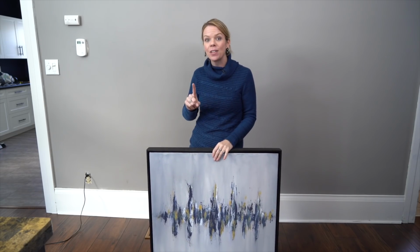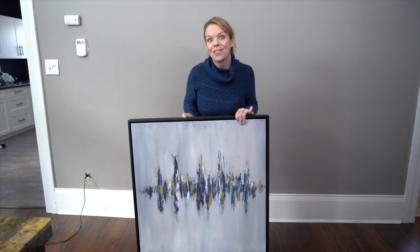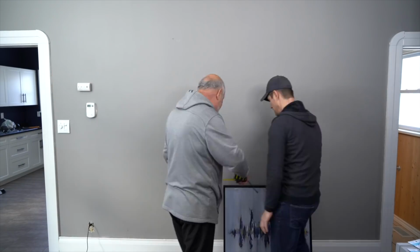So we're gonna hang everything now, but when you're hanging artwork, here is the golden rule. Everybody hangs it too high. You want the center of your artwork to be at eye level for the average 5'6" person. So it's called gallery height. So I'm gonna get my dad and Joe to hang everything now.